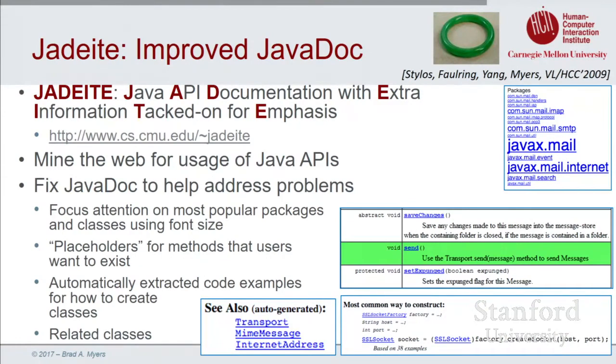Remember the problem about where the send method should be? So this green thing is what we call a placeholder. In the message class, you can put this pretend version of send, which says, oh, there really is no send here. Go off to this other place and find it. So the idea is to help people exactly where they need the help without putting it somewhere that it doesn't actually exist.